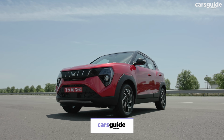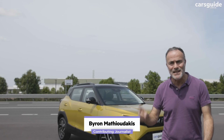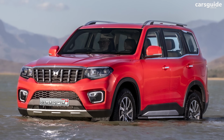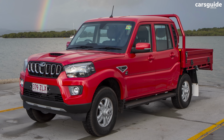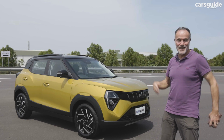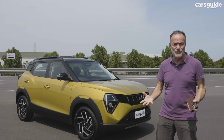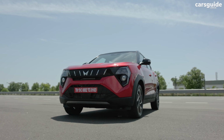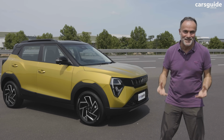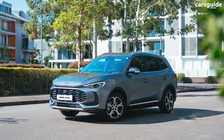You're tuned to Mahindra XUV 3XO. That's right, the brand from India that's renowned for no-nonsense four-wheel drives like the Scorpio N, the workhorse pickup, and the family-friendly XUV 700 brings you this, the 3XO. This is its first foray into the small SUV field, and it's hoping to have its biggest hit yet. But can the 3XO dethrone cheap Chinese chartbusters like the Chery Tiggo 4 Pro, Haval Jolion and MG ZS?